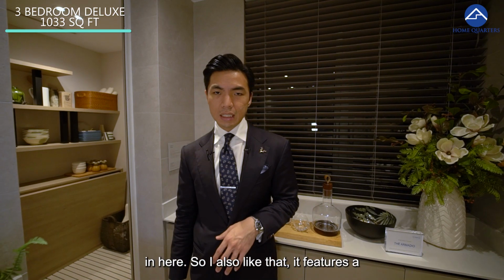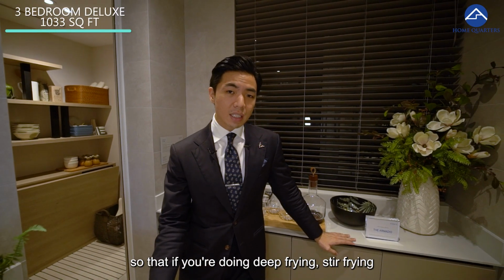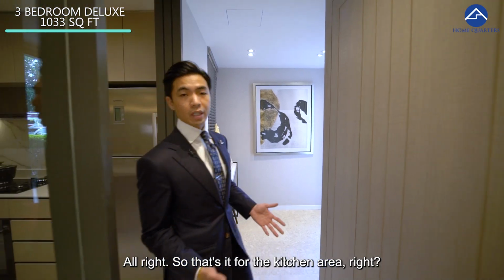So I also like that it features a very good size 2-panel window right here, so that if you are doing deep frying, stir frying and you're closing up the entire kitchen, a lot of fumes can actually escape out on here. Alright, so that's it for the kitchen area.